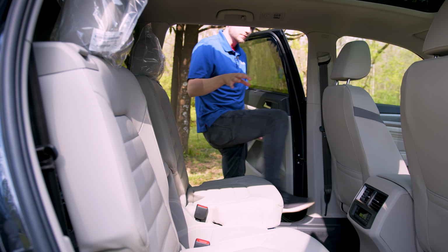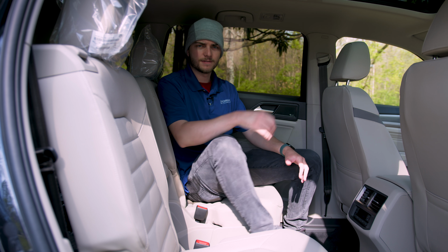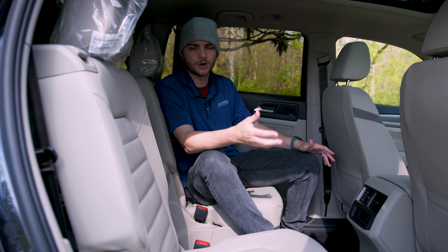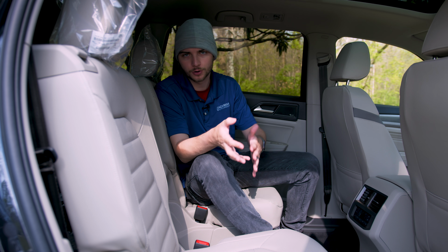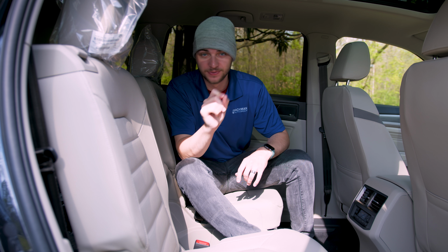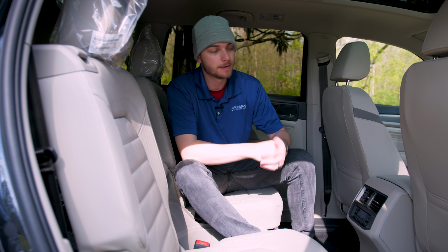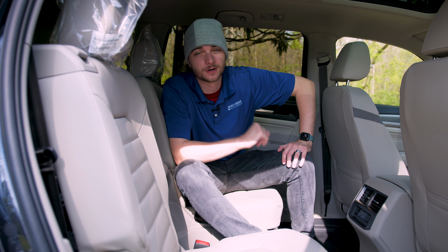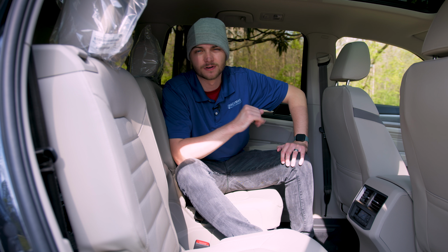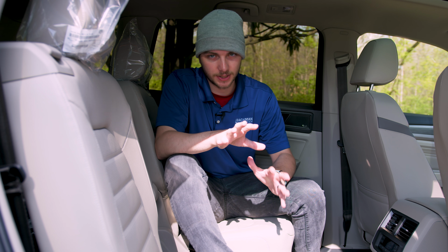Whenever I make these big reviews on 3-row SUVs, everyone always asks me to talk about what it's like to sit in these cars. We want to know about the spacing. How's the third row? Compact SUVs never have a spacious third row. Never. If you can find me one, drop it in the comments and I'll take a look. But in every single brand I've ever been in, it is not pleasant for anyone over 5'6" to sit in the back row. I'm 6'1", it is not pleasant.